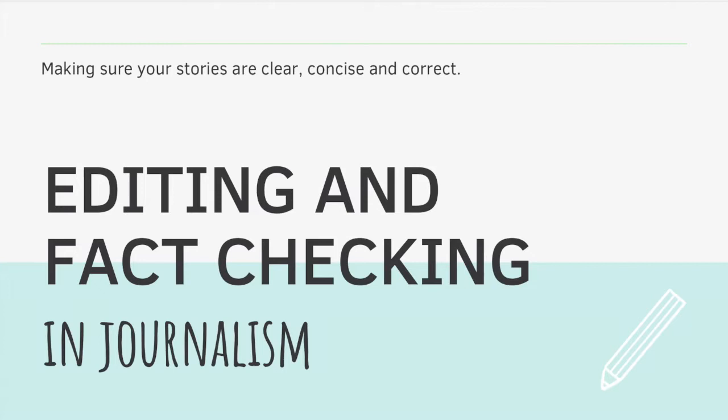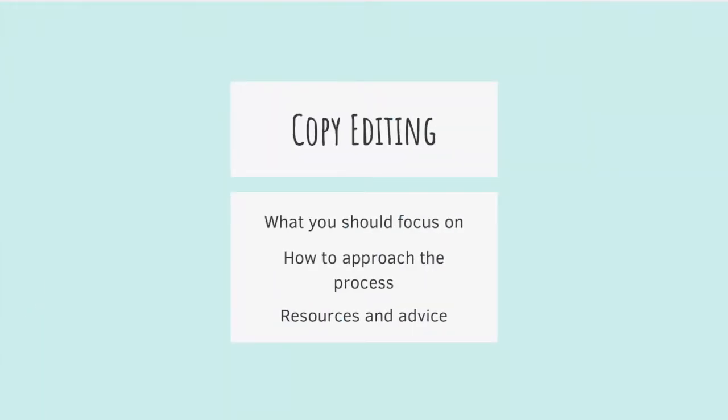We're going to start with copy editing because that's really where everything should start. There's no point to fact checking a story until you know exactly what the story is, and copy editing is where you learn what the story is. So we're going to talk first on what you should focus on, then how to approach the process, and then some resources and some advice.